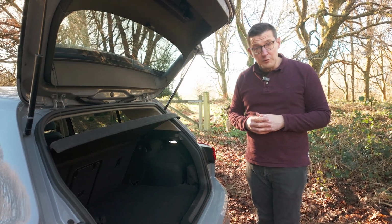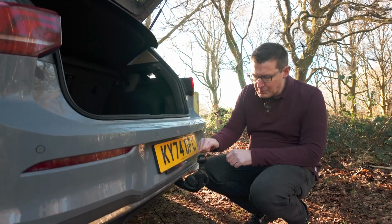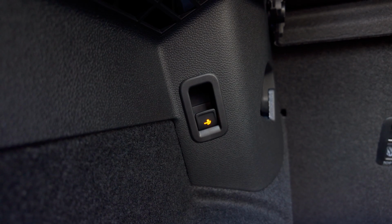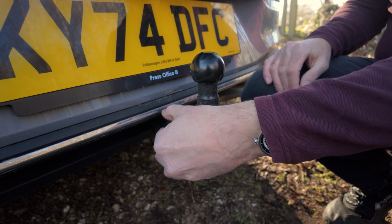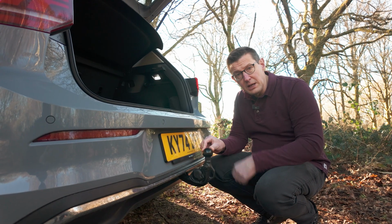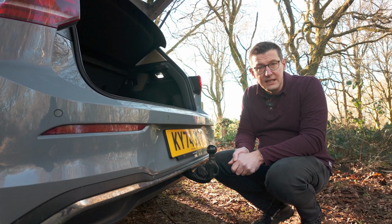Now, in terms of the tow ball and the electrics, they drop down at the push of a button inside the boot. The electrics are here on the side where it's nice and easy for you to slot the plug home. The maximum download on the tow bar is 80 kilograms.